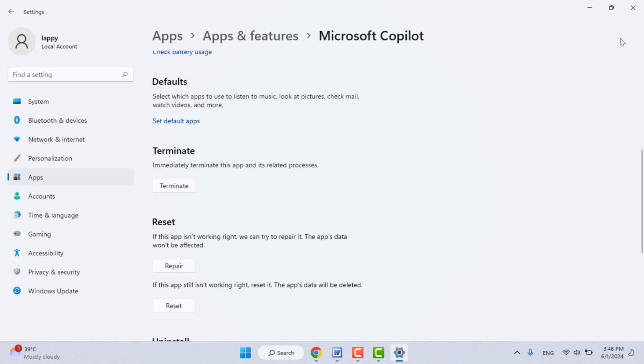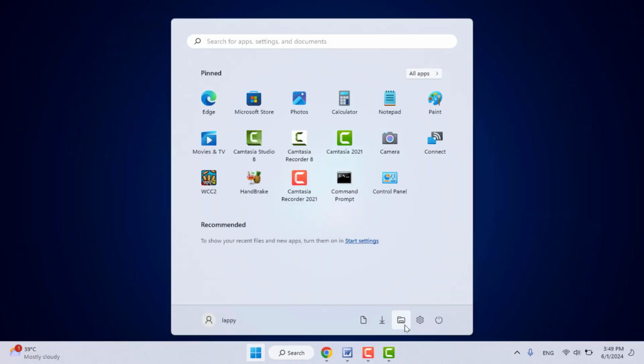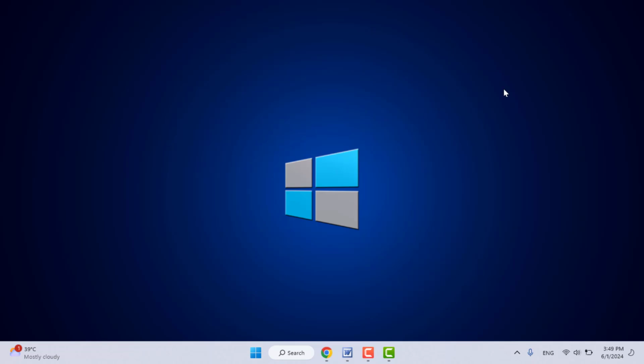So these are the 3 easy and simple solutions to forcefully close any stuck app on your Windows 11. Still, in case you are facing the same issue and the app is not closing, at that time you need to shut down your PC. This is the last and final solution. So these are the easy and simple solutions to fix that issue.